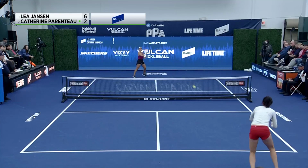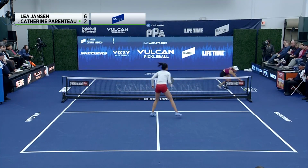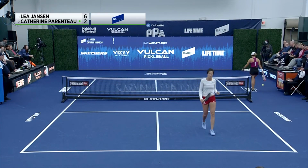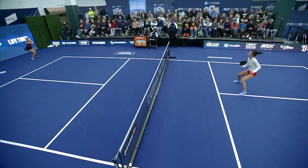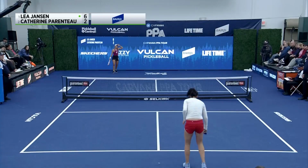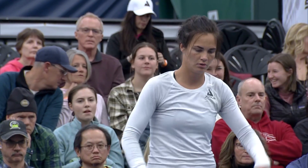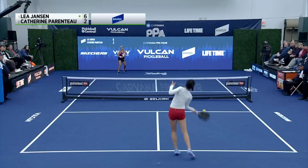Might have been the pace of play there. I mean, nasty. Same thing. We've seen that same play twice from Leah Jansen. Again, she's looking to return to that backhand side. Catherine Parenteau tried to work inside out. I mean, that is a great ball Catherine just hit, yeah, and she had to eat it. Wow.